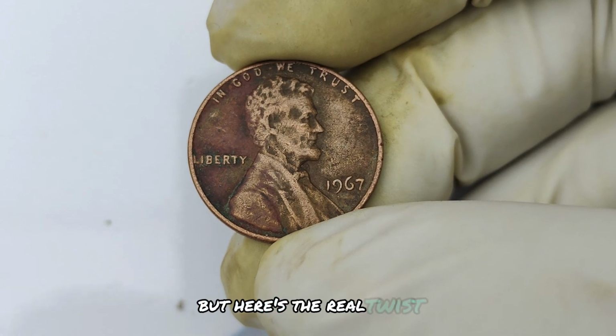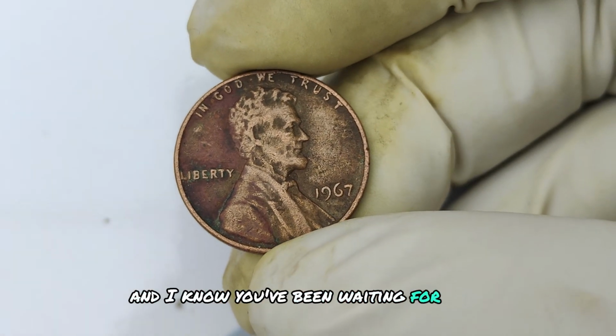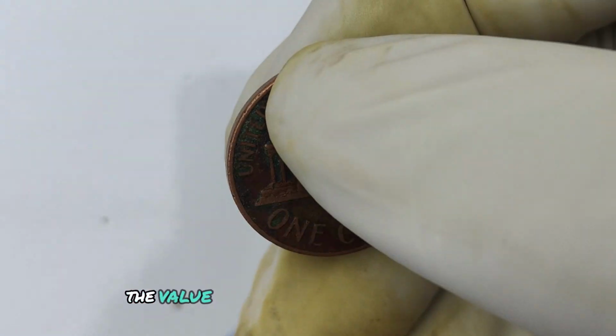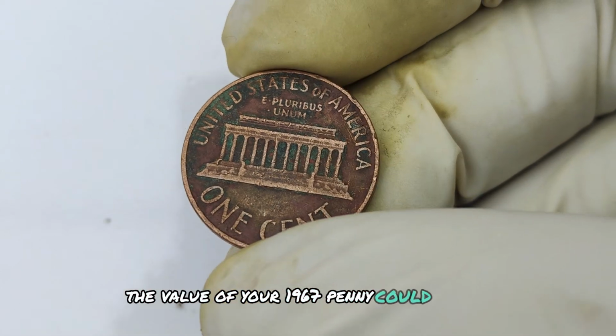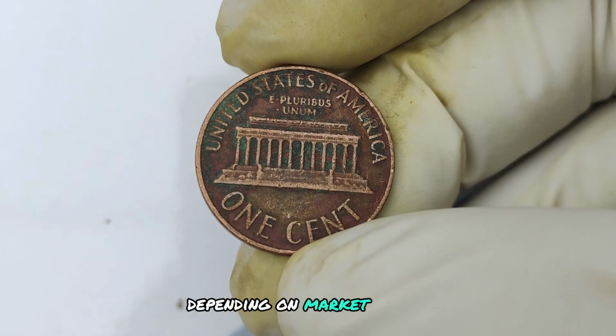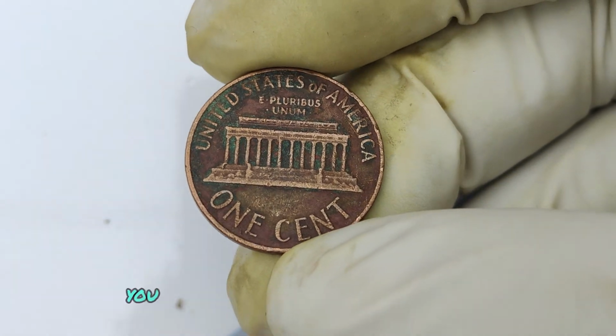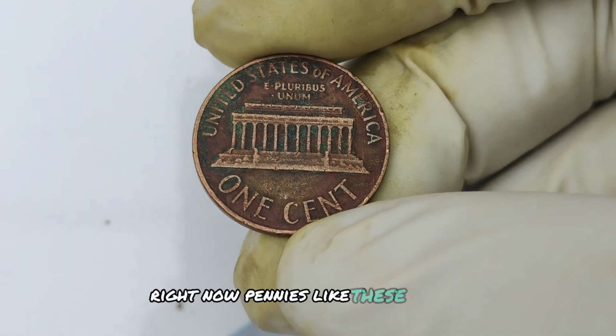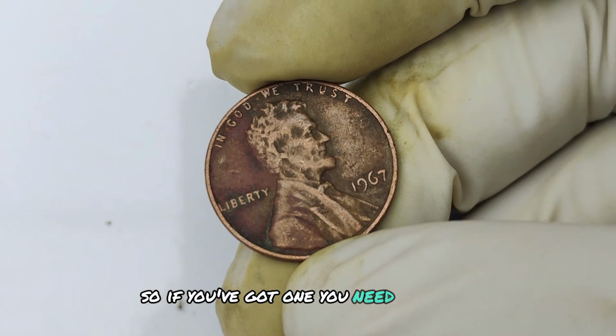But here's the real twist, and I know you've been waiting for this: timing. The coin market is volatile. The value of your 1967 penny could surge or drop depending on market trends. If you wait too long, you might miss your chance to sell it at the peak value. Right now, pennies like these are in demand, so if you've got one, you need to move fast.